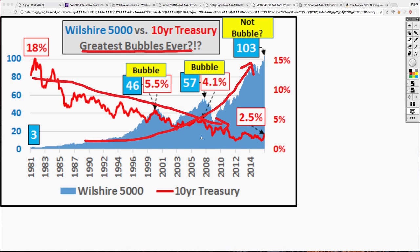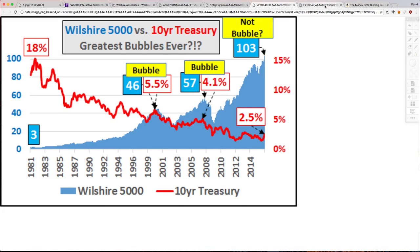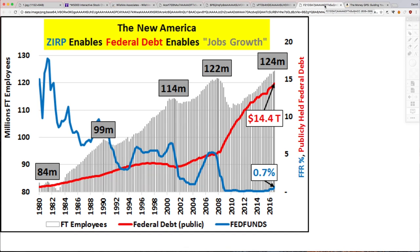They also make a few points here, basically considering it's a bubble at this point in the dot-com boom. They're saying it's a bubble back in 2008, and look at it today. Apparently it's not a bubble, and of course we are definitely far beyond the word bubble. Way, way beyond. All right, one last one here just to show you the new America.